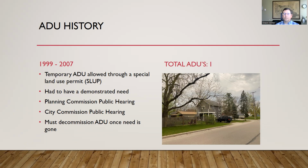An example of those needs could be an aging parent that couldn't live independently anymore, or perhaps an adult child who had disabilities and couldn't live independently, but it had to have some sort of need. This process required a public hearing before the planning commission, where all property owners within 300 feet would be notified, then going to the city commission where another public hearing was held.